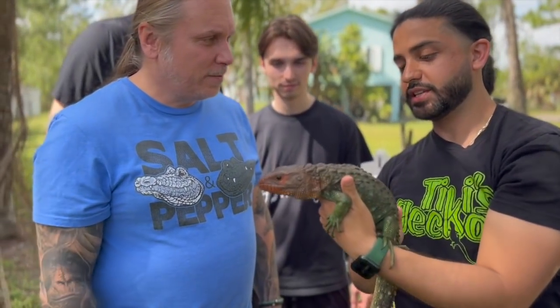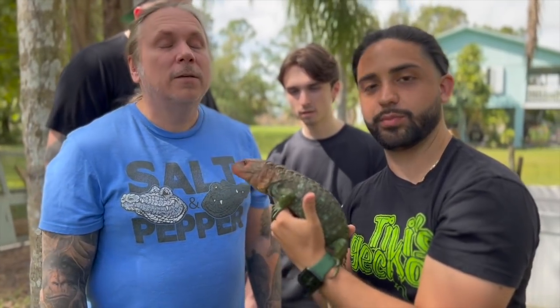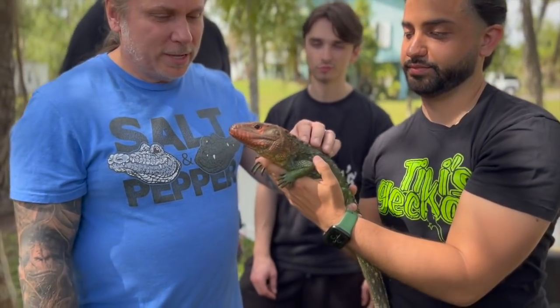How old is this? This guy's only about 3 years old, and I actually love to compare him to tegus because they have a very similar demeanor, similar personality. They're basically water tegus. Yeah, they're water tegus, 100%. Wow, this thing is beautiful, dude.